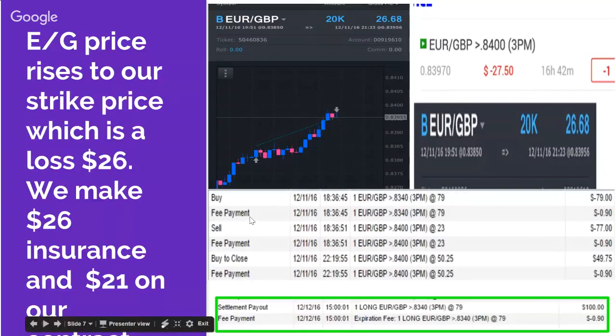If you look down, you can see the actual buy orders that we have in. We bought the 8340, and we paid 90 cents for it. Now that is up to $1, but no biggie. Here we sold the 8400 strike, and we paid $77 for it. $1 of that was for the transaction cost. We closed out the 8400 strike at $49.75. So we lost $27, and here's the insurance.